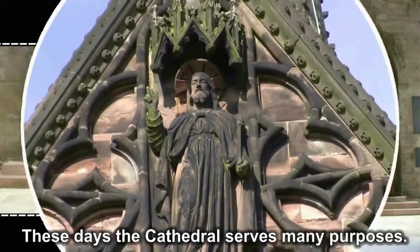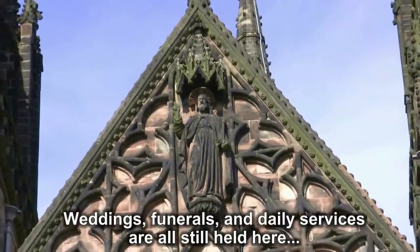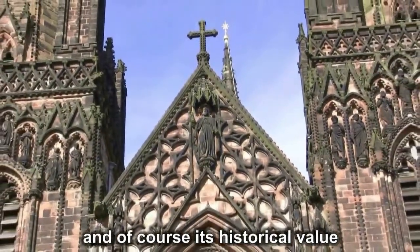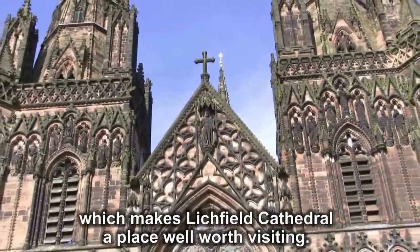These days, the cathedral serves many purposes. Weddings, funerals, and daily services are all still held here. And, of course, its historical value, which makes Lichfield Cathedral a place well worth visiting.